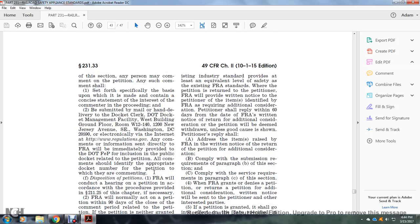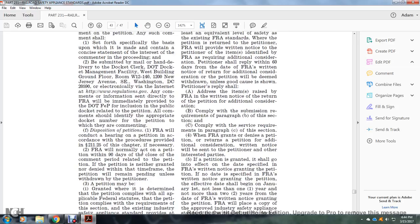Where the petition is returned, the FRA will provide written notice to the petitioner of the items identified as requiring additional consideration. The petitioner shall reply within 90 days from the date of the FRA written notice. The petition will be deemed withdrawn unless good cause is shown by the petitioner for not replying. The reply shall address the items raised by the FRA written notice of the returned petition, and the additional consideration shall comply with the submission requirements of paragraph B of this section.